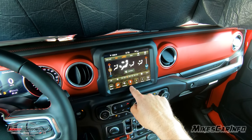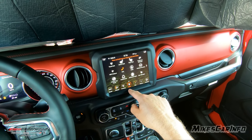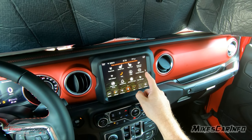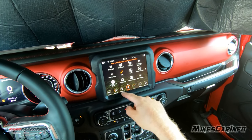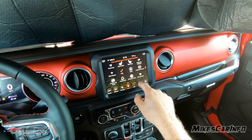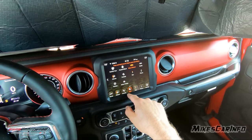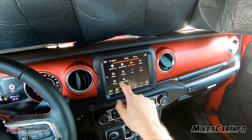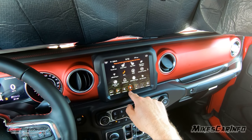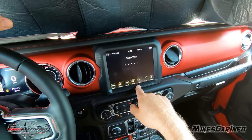Next one is your apps. So we already saw the controls, remember, we went to the shortcut. So the apps here, this is basically all the different things that you can have down here. So you can swap these out. This is where you'll find the off-road pages, backup camera, navigation. So let's go to the off-road pages. It takes a second to load this up.